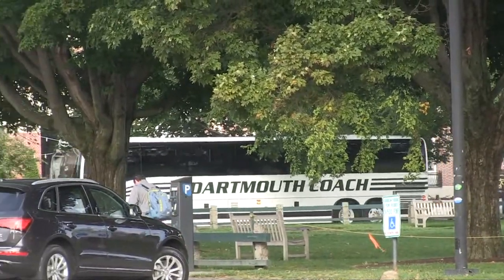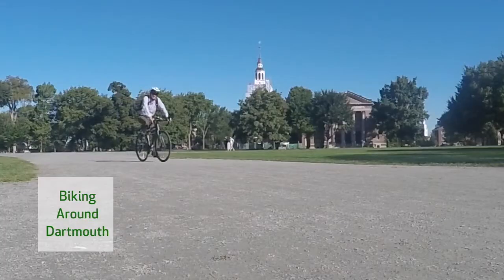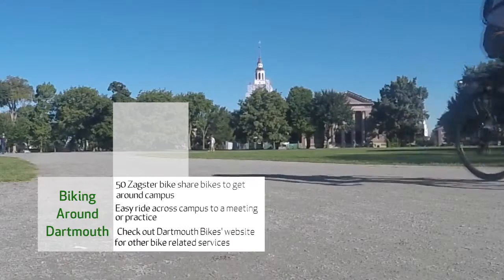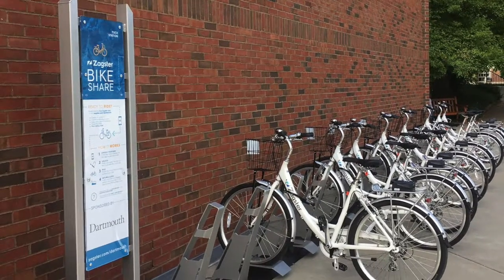If you drive to campus, carpool with other students from your area. On campus, Dartmouth offers a bike share program that keeps bikes in 8 locations across campus. Biking is a great way to get around the Hanover area instead of using buses, cars, or mopeds.